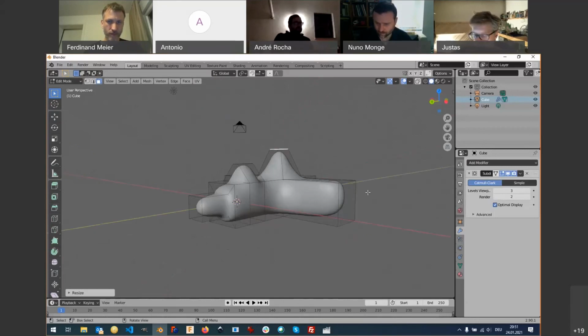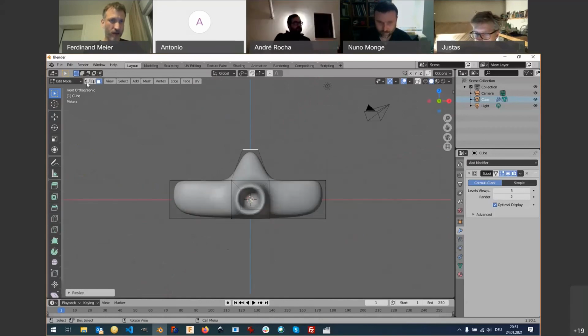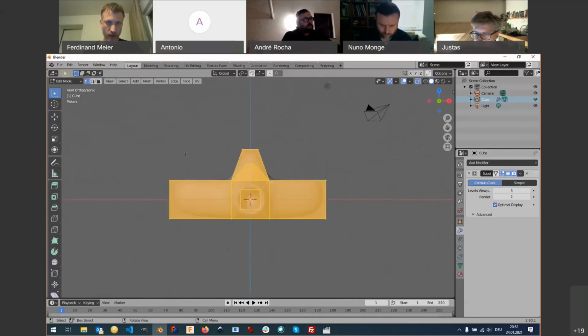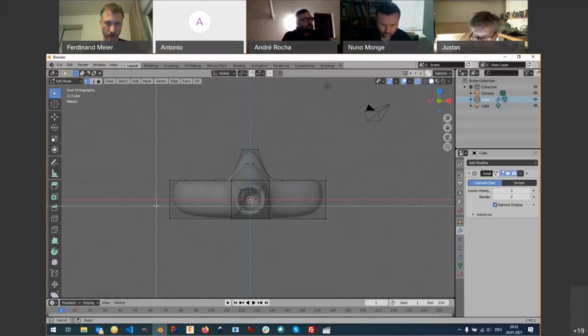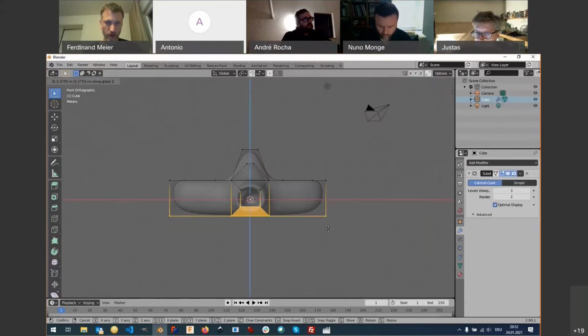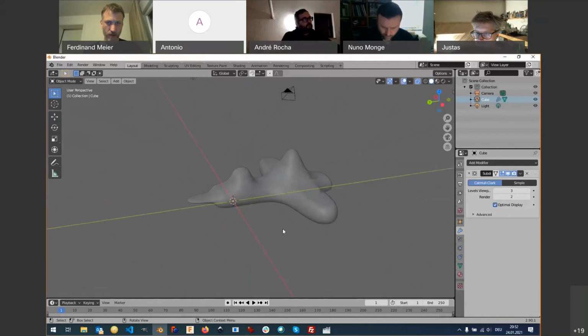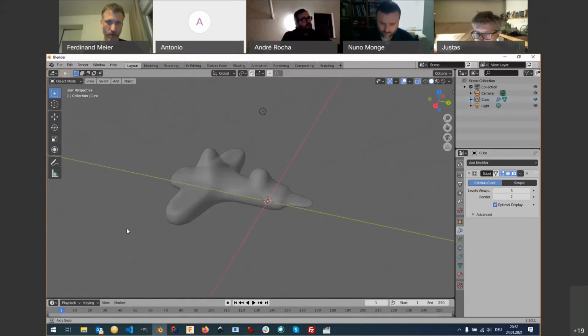Let's say my model, I don't like that it's so high, so I could just select, turn on the phantom mode, and use the box select for selecting all of those. And I know I don't want those up here, so I hit A A and B again. And now I could move all of those a little bit up, and I get something that looks like this. So we have a little airplane now.